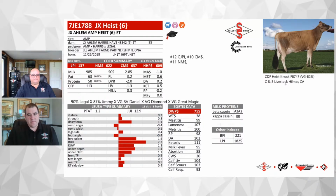Just a bull that I think complements what Jersey Lane's been breeding for, and I think it's starting to really show through. He's 12.9 JUI, 609 HHP, A2, and just the one daughter photo, but I think we'll see more, and we'll get more as we go on. I think this one really shows what this bull can do, and the height and width to the top of that rear udder, if you can see from the side. Youthful mammary system. I think we're going to see a lot more of this bull as he adds daughters to his proof. Yeah, and there's some really neat bulls back behind him with Legal and Jimmy and Boventure Daniel and Diamond and Great Magic, all very good dams or excellent. So I think it's a deep pedigree. It's great to see another deeper pedigreed bull graduate into the lineup.